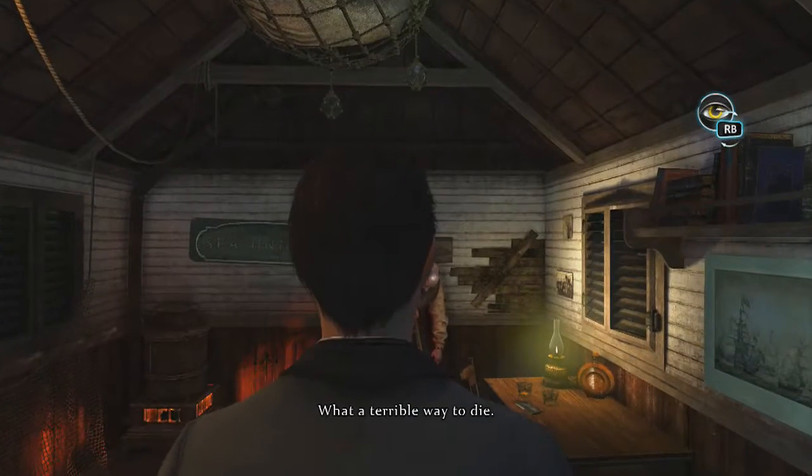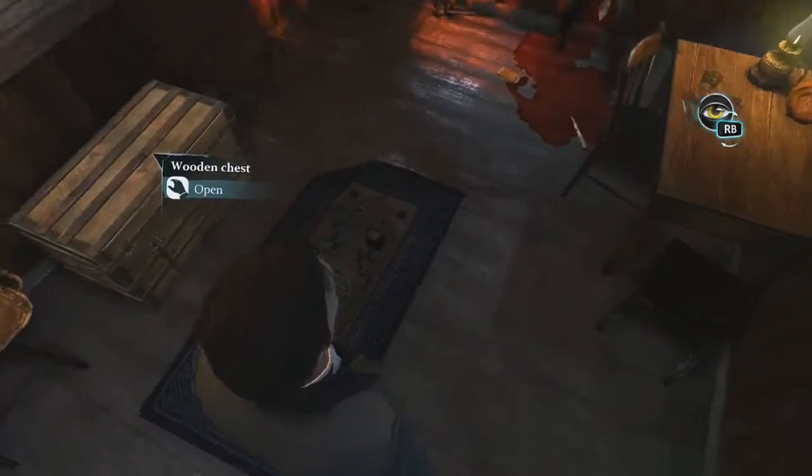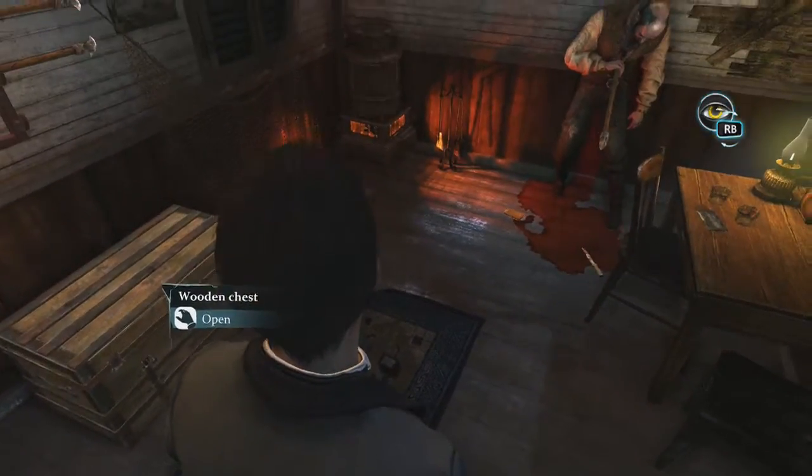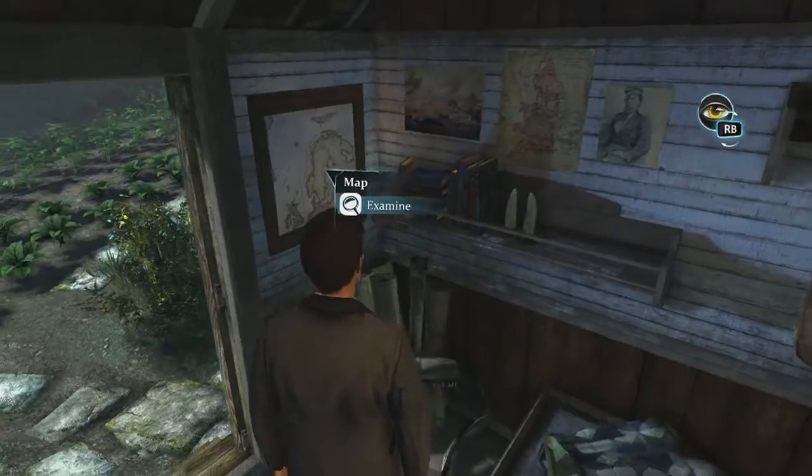What are we gonna... Oh. Damn. What a terrible way to die. He was impaled. We'll look at that in a minute. Let's see what's around here.